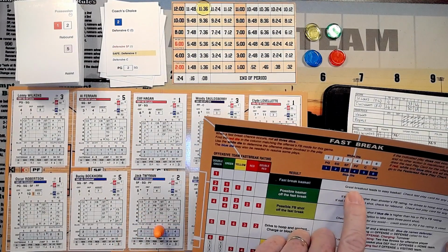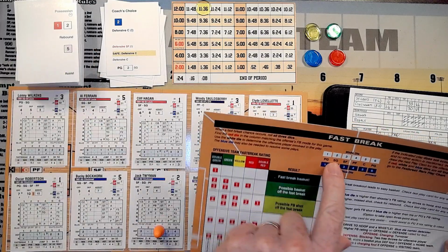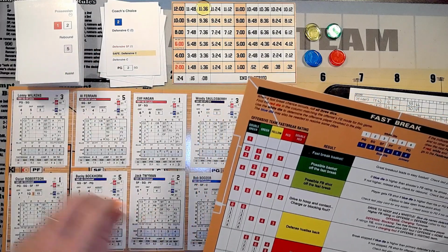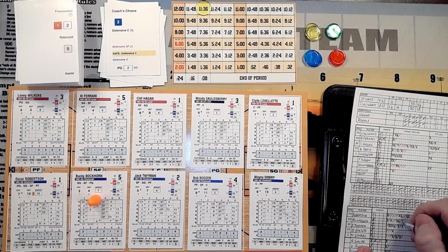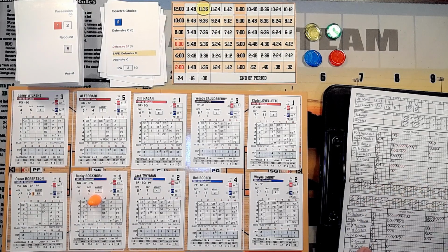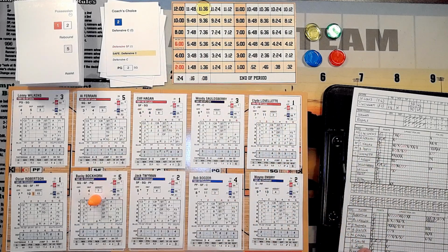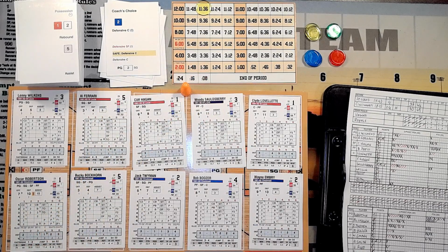Great. Breakout leads to easy basket. The 2 would be for the shooting guard, so Bockhorn makes the easy basket on the layup on the fast break. Cincinnati with 73 points. The assist is the point guard if he's a 2. Robertson is a 15, so he gets his 7th assist of the game. And Cincinnati starts off the third quarter in business.